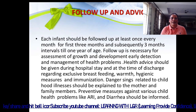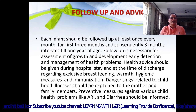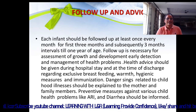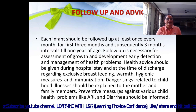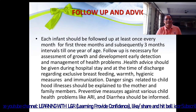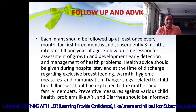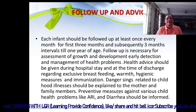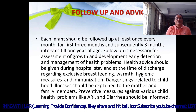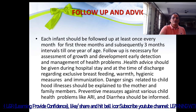Follow up and advice. Each infant should be followed up at least once every month for the first 3 months and subsequently at 3-month intervals until 1 year of age. Follow up is necessary for assessment of growth and development, and early detection and management of health problems. Health advice should be given during hospital stay and at the time of discharge regarding exclusive breastfeeding, warmth, hygienic measures and immunization. Danger signs related to childhood illnesses should be explained to the mother and family members. Preventive measures against child health problems like ARI and diarrhea should be informed.